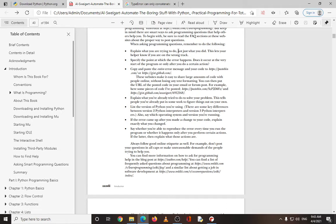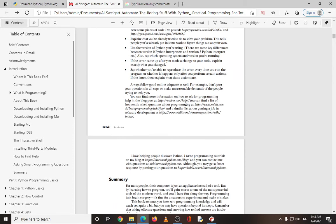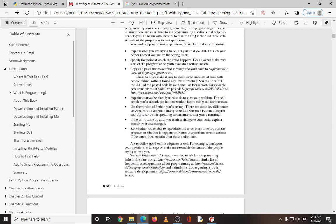So here, explain what you're trying to do, specify the point at which error happens, copy and paste the entire message. Yeah, so I guess this is for formatting the code when you post that in a Reddit thread. Explain what you've already tried to do to solve your problem. Yeah, so you don't look like you're just asking someone else to do your homework. The version, what you have changed in case before it was working, the reproducibility of the error. Yeah, I think he put some good points here.